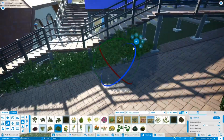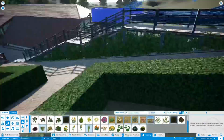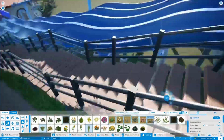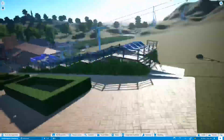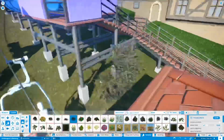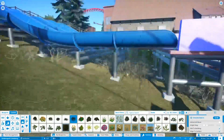But this is what I meant here about covering up the supports. We put just some bushes in, really. I think this is all that I needed to do. I was initially going to have some fencing underneath this, but then it didn't match up with itself properly. There were little bits overlapping which didn't look too nice, so I thought, oh, it's fine, I can just put bushes on there and it's good.